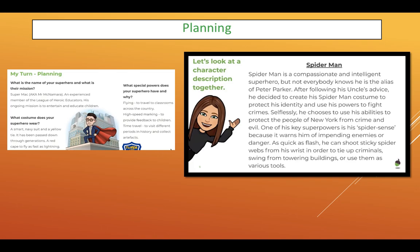Spider-Man is a compassionate, intelligent superhero, but not everybody knows he's the alias of Peter Parker. Once again, magpie ideas. You're not copying it exactly, but you could do something very similar. Your character may not be compassionate or intelligent, but they will have a different name and they will have an alias. Like, for instance, Superman has an alias name, which is Clark Kent. So you need to think of your superhero, what is their name, and what is their alias.